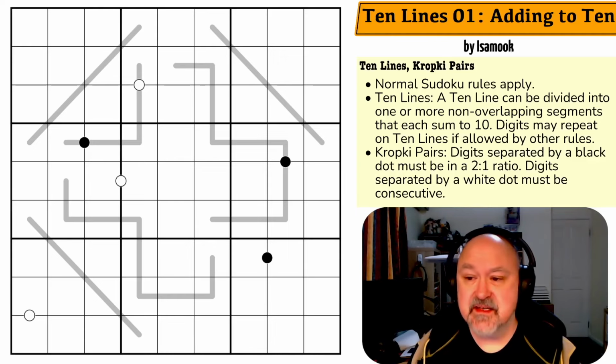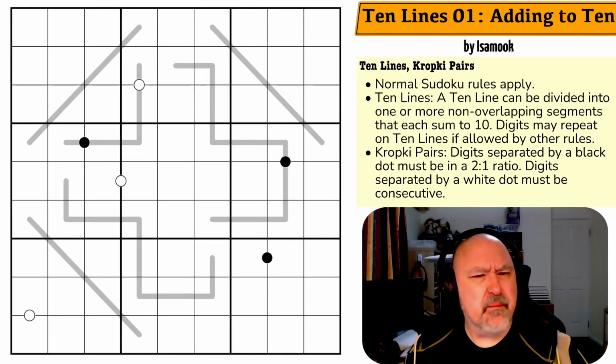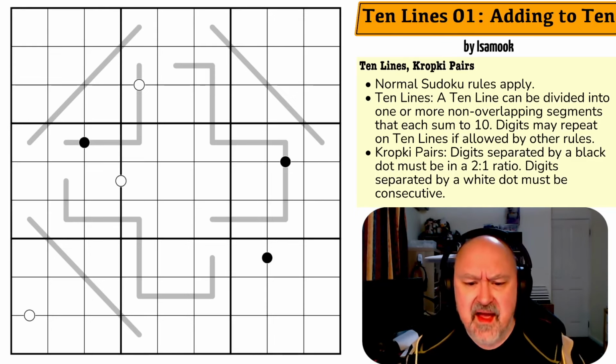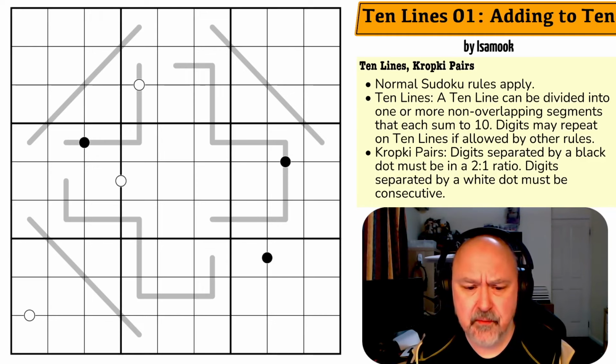It's really nice to get submissions. I think I've done an Isamook puzzle before. I think it was around primes. And yeah, really, I like 10-line puzzles. I don't get enough of them, or I don't see enough of them.